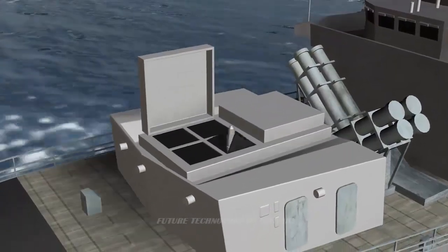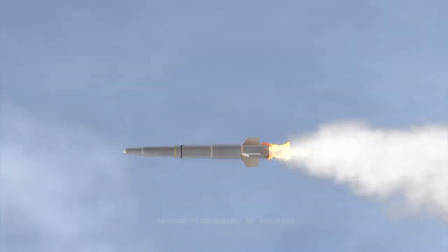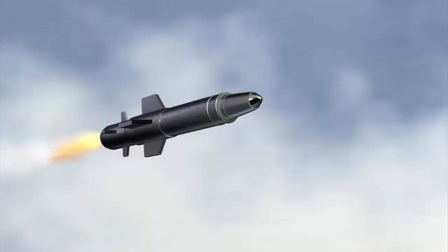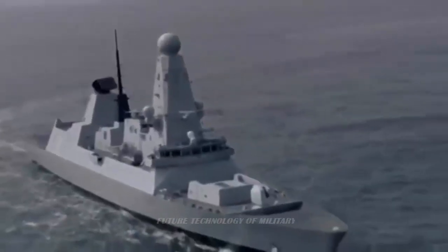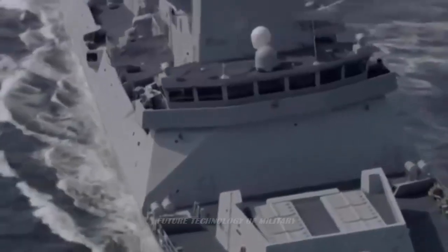The Type 45 destroyers will be enhanced with 24 Sea Ceptor missile cells. Here we consider the implications of this significant upgrade to the Royal Navy's primary air defense platform. The Integrated Review published in March 2021 promised enhancements to the Sea Viper missile system, but the news that Type 45s will receive additional missiles is a big step forward and a welcome surprise.